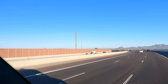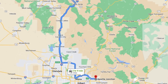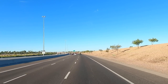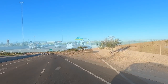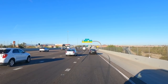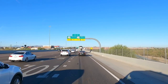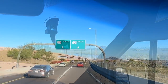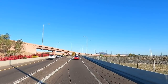Here's the big metropolis of Phoenix, and we're traveling right through it. Right up here, we're going to catch 101 North. We're going to head north today, up near Cottonwood, Jerome, that area. Well, caught up a little bit of traffic. Basically, what I do is take the 101 right up to the I-17. Then we're going to head north. I'll kick the cameras on when we get up a little farther.